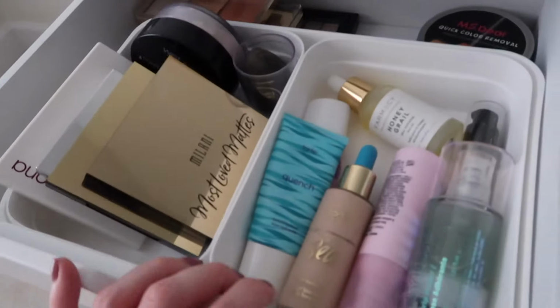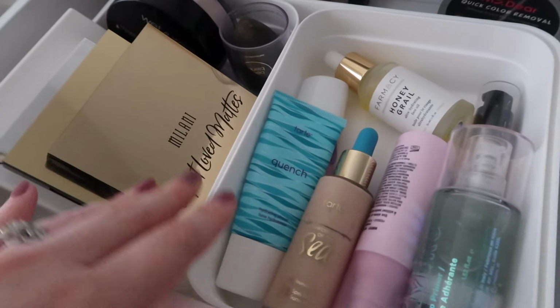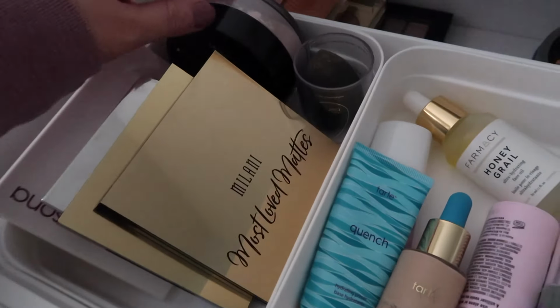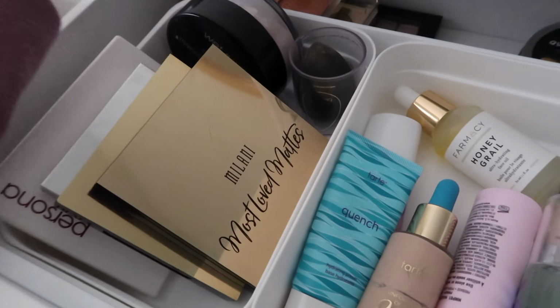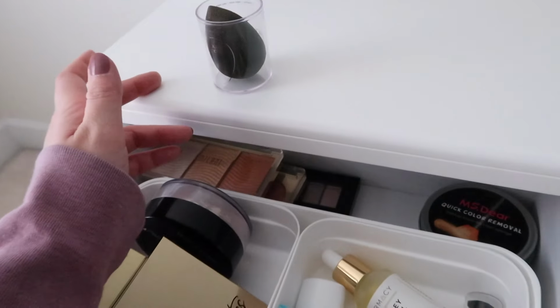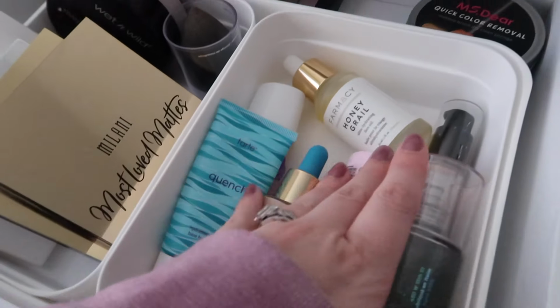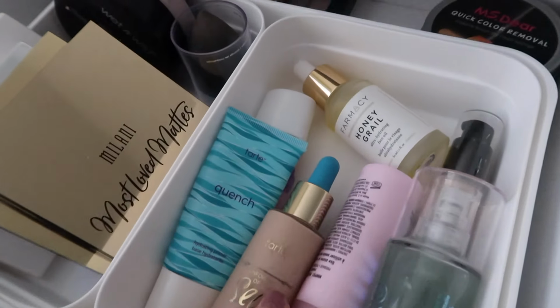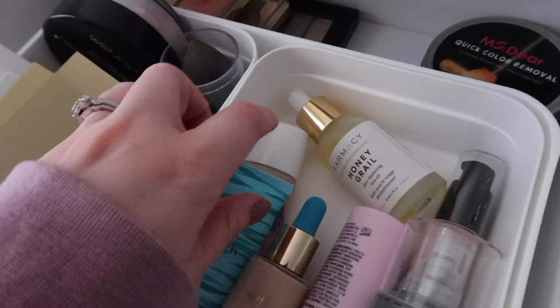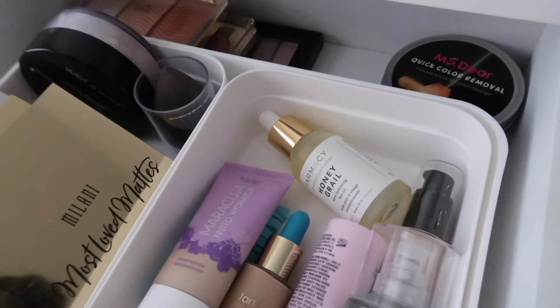I got it nice and wiped down and clean, and you can actually see it now. So here is what the drawers look like. Not everything is completely the same. So this is eyeshadow palettes, but I also have face powder here and a beauty blender. Normally I'll take this out and leave it to dry before I put it away so it doesn't get yucky. But these are face products, primers, foundations, oil here. What is this? Tinted moisturizer, all that good stuff.